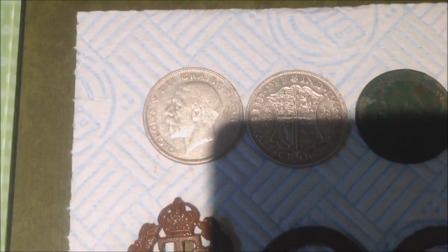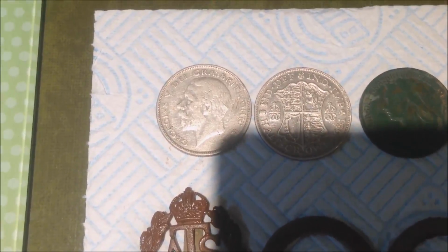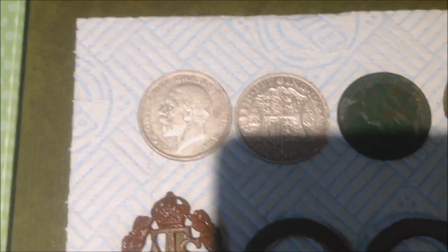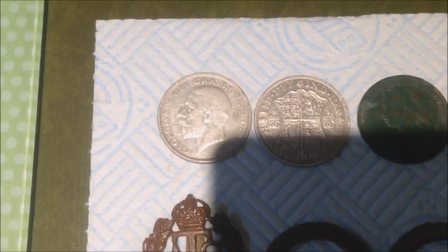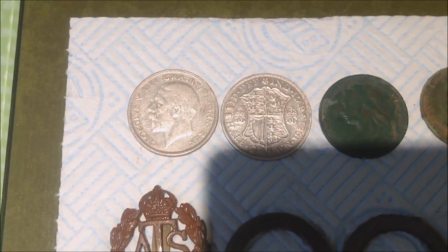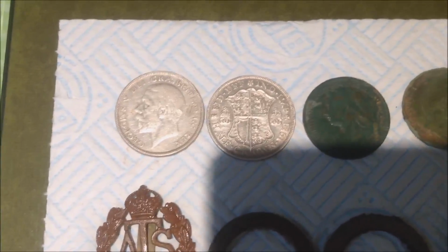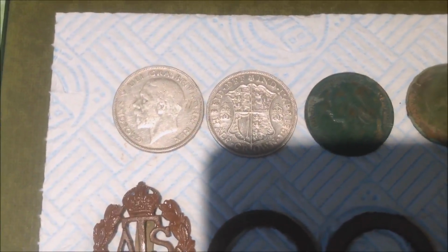Welcome to my roundup for this morning's hunt on the army camp. Have a look at the decent finds first. There's the first half crown. I'm trying to think what the date is on that one. It's 1929. Second one is 1931.